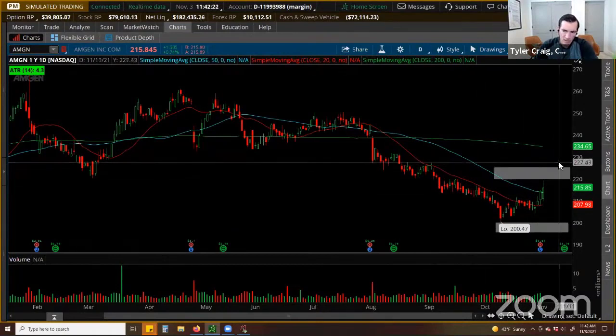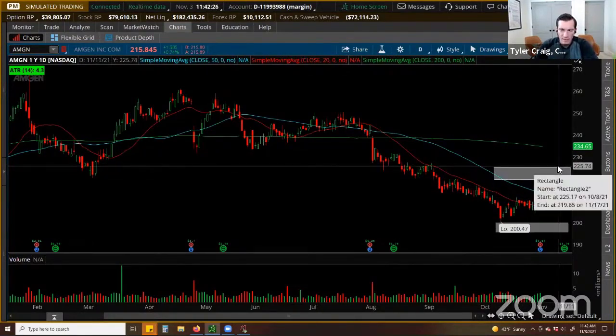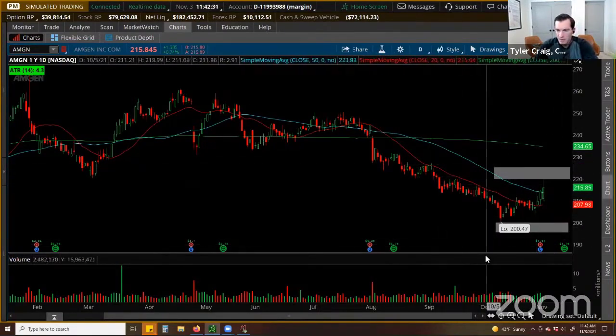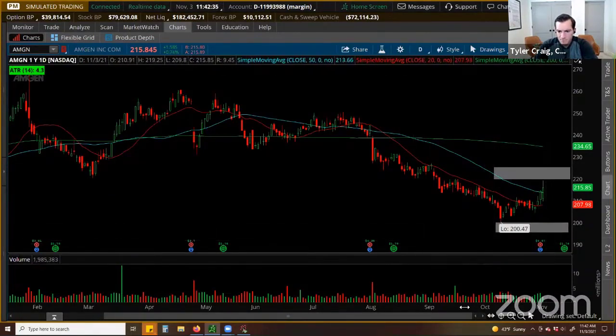One, you're risking a little to make a lot with a low probability. But we say low. I mean, is 225 really that outlandish? No. I mean, it could get there. It's only a couple ATRs away. Or bet it stays above 200. And like I said, have the higher probability route.